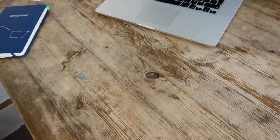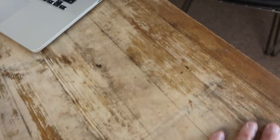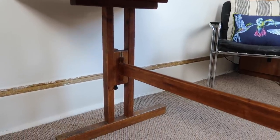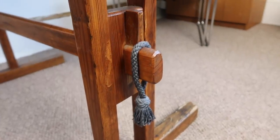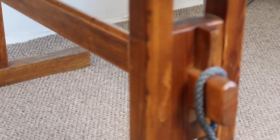And it means that I'm not worried too much if little accidents happen with my glue gun or paint splatters. They're all signs of what's happened on this table, but I kind of like that. It gives it a bit of character. This is what the legs look like. So yeah, really nice, simple design. And I had some random tassels, which I decided to hang on them because why not?